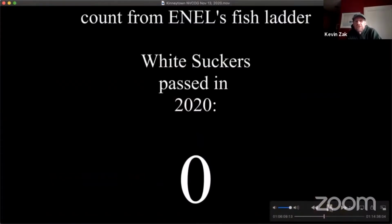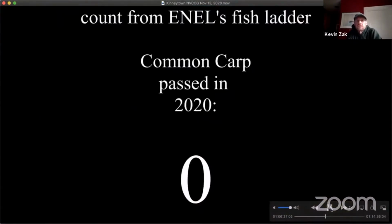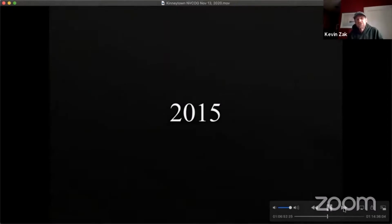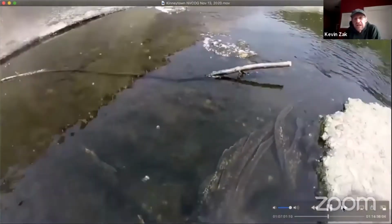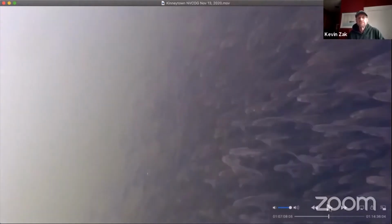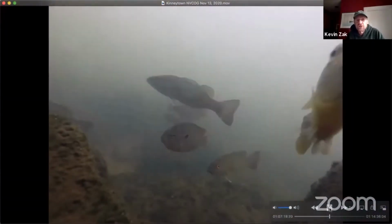This is where, again, I can't emphasize enough, this is where all the fish are. They're trying to get up to Thomaston. There's all kinds of species down there. This is a bowfin that was trapped down there in a pool below the dam. It's an ancient fish. Now the next clips are grouped by years, so we don't have enough time to go by species. That's a striped bass in 2015. These are trapped lamprey that are dying below the spillway, trapped between the cement. That's an Atlantic salmon. And these are schools of fish and baby eels below the dam. This, again, is where all the fish are. This is the problem. They can't get up to the dam bypass.